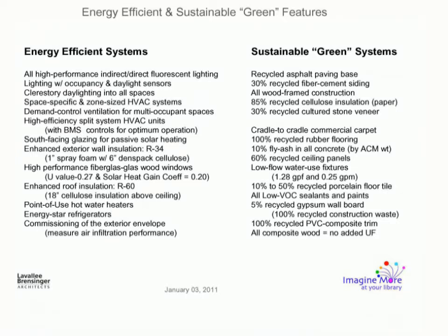The high-performance fiberglass wood windows will also have a U value, which is your energy value, as well as solar heat gain coefficient, meaning it will not allow the sun to overheat the space during the winter. And these values that you see here for the windows are also almost twice as good as code. The roof insulation that we're proposing, that the builder has included in his pricing, is an R60, which means this is almost 2.5 times better than code. And what we're providing is 18 inches of cellulose insulation above the ceiling within the attic space.